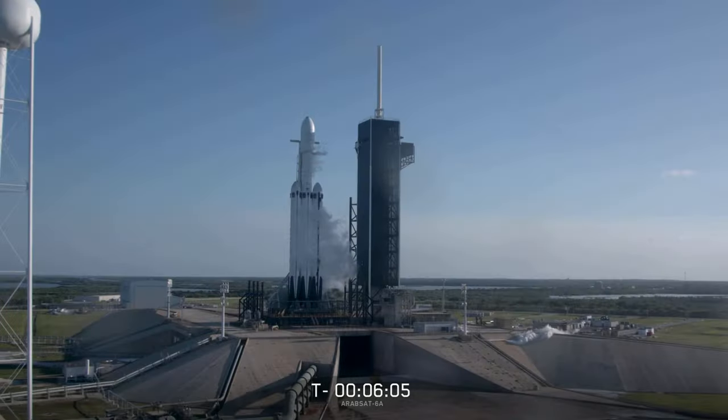You've just heard the call out. They're going to begin retracting the clamp arms as part of the TE strong back retract sequence.